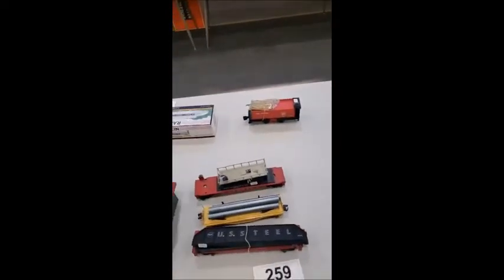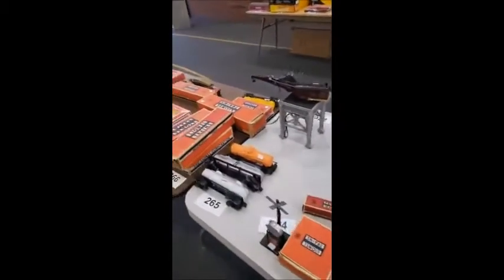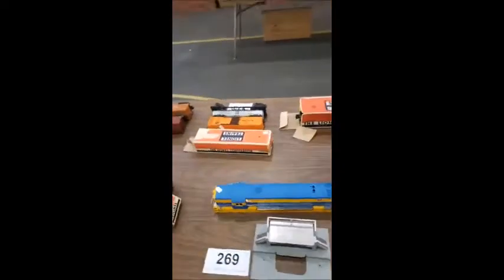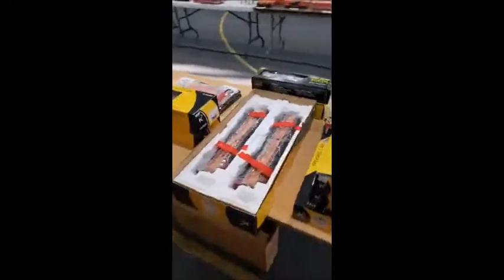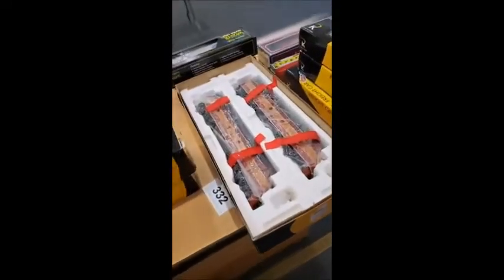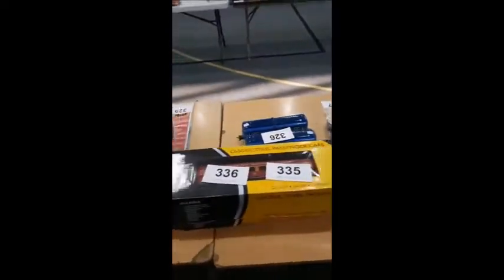Trolley, tie ejector, crane. A lot of postwar here. I believe this is from the Bill Mack collection. Some of his. And a real quick walk since I've got to get going and start helping. What do we have? Oh, we have a K-Line Daylight set. We got the whole Daylight set with all the passenger cars. Look at that.